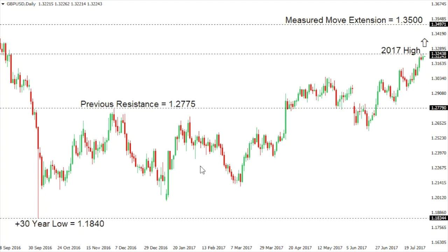So the breakout of that major range does project a move towards 135, but it is possible again that the market sees a bit of a pullback before we see that next push towards 135.